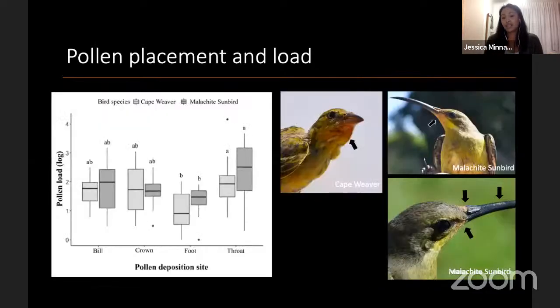And what we found is that pollen is mainly deposited on the throats of Cape weavers and Malachite sunbirds. And this is their main pollen deposition site. And this is quite common in aloes with strongly exerted filaments. And the pollen was also deposited on the crowns of both bird species. And you can clearly see the orange pollen, which is shown by the black arrows, on the Cape weavers and the Malachite sunbirds, as well as on the crown and their bills.